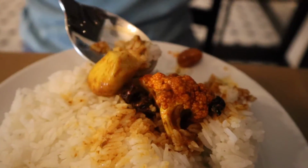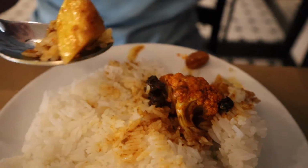We have a masaman curry and some fried veggies, and everything looks good, smells super delicious, and can't wait to dig in. Look at that curry, man, that is beautiful. Tofu is really good.